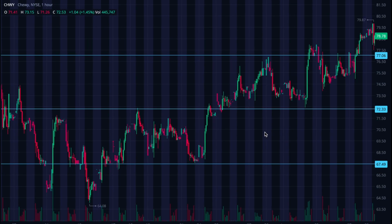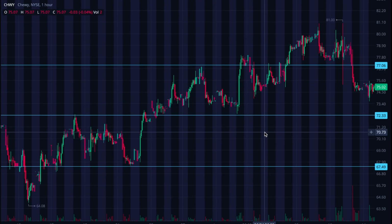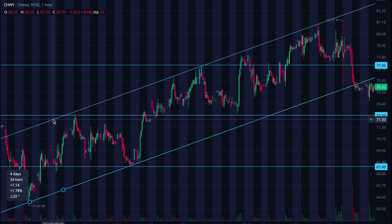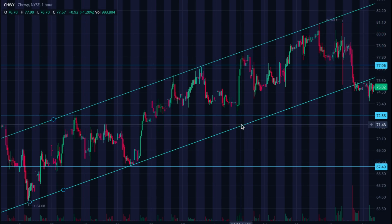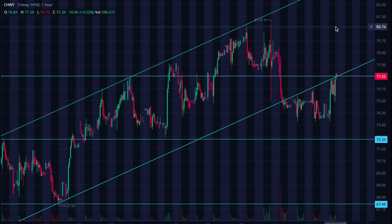All right, so there's a little bit of a channel that broke today. If you see here, we'll talk about how we might be able to play this even though it broke the channel. So pretty solid channel here that it had been in for quite a few days. Testing the bottom 2 or 3 times. The third time it kind of fell through there. Testing the top 5 or 6 times. So pretty solid.